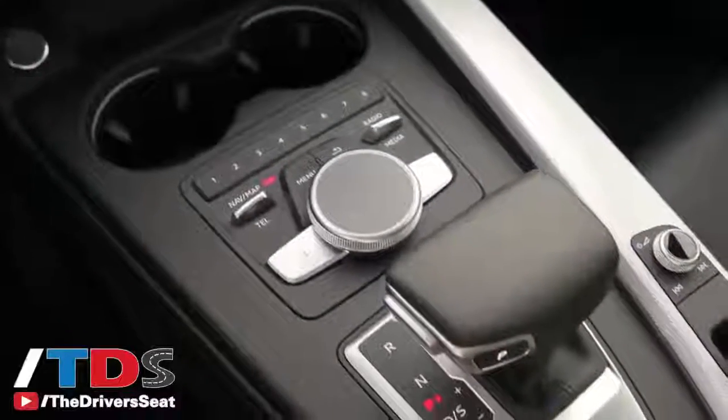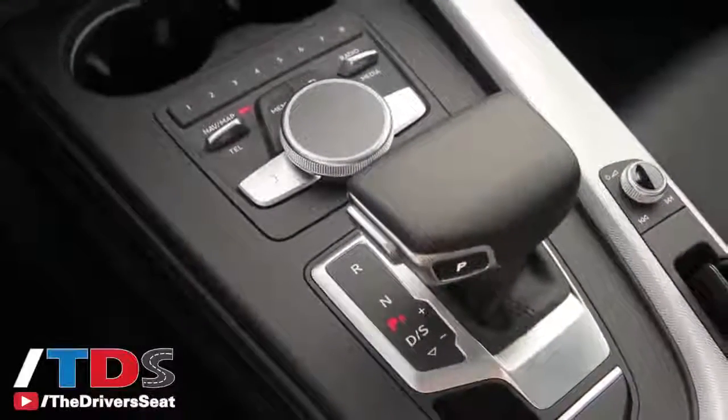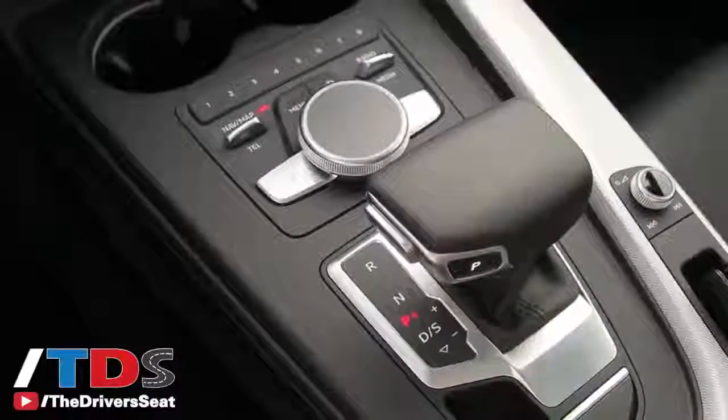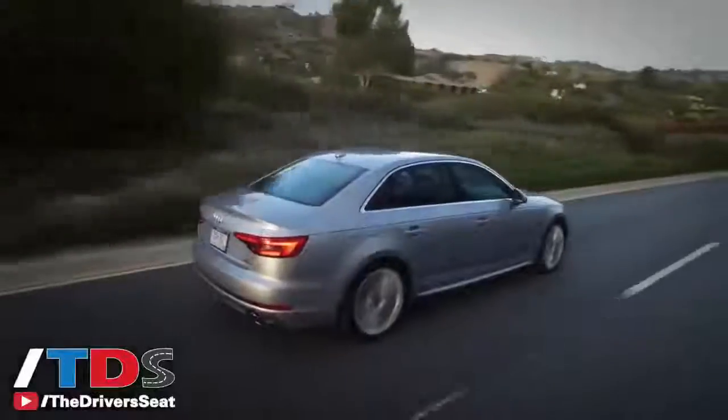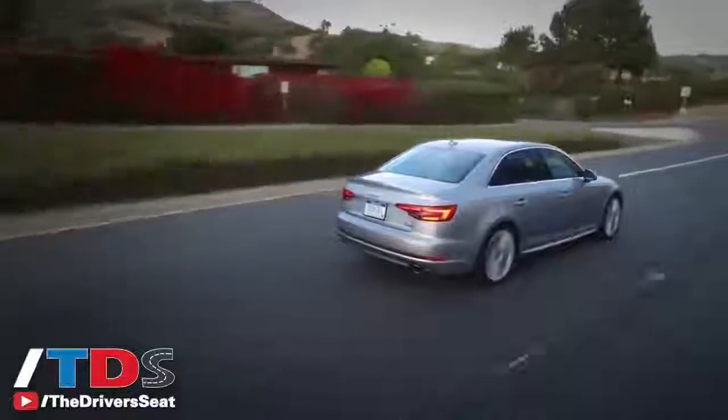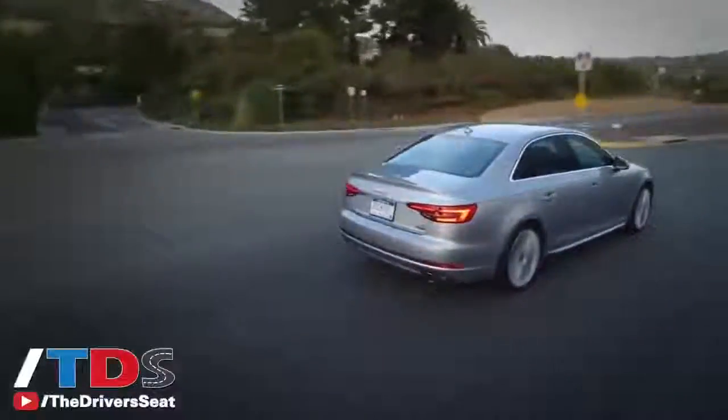Also new, for the first time, the A4 gets an electronic shifter. So no longer you have a mechanical shifter, you now have an electronic one, which takes up less space. Audi really put a lot of effort into redesigning this A4. They tested it in 6 different countries, from New Zealand to the Italian Alps, which has horrible roads, US, Nürburgring, everywhere. And they really believe in this product, and I believe in this product. I think with a $37,300 starting point, it makes a strong case.